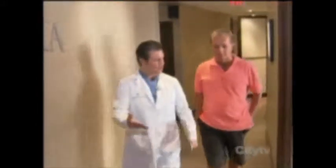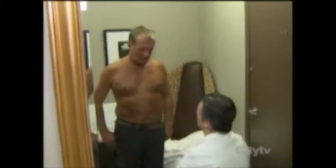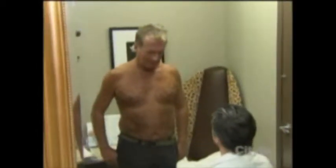Come on in, Stephen, and we'll get all prepared for your procedure today. So we're going to contour the belt line, the chest. That'll make a big difference in your clothing and your bathing wear. And about 2 weeks from now, you're going to be in tight shirts and on the beach.